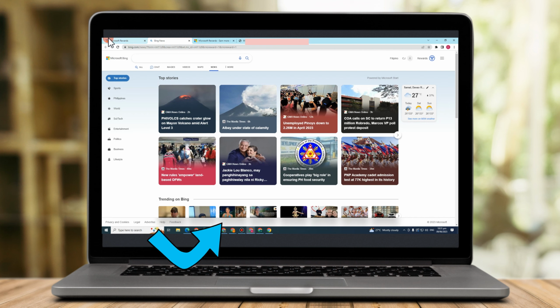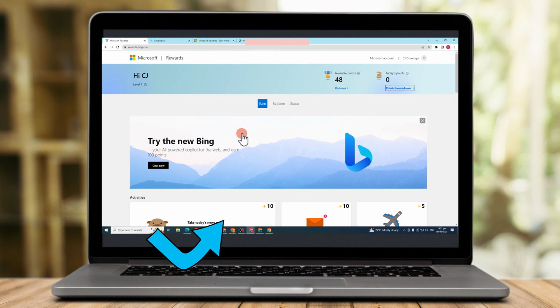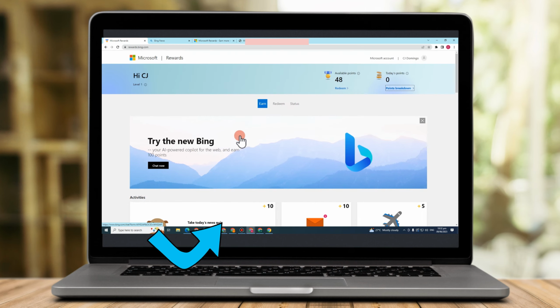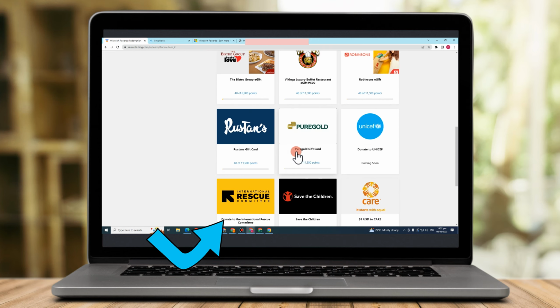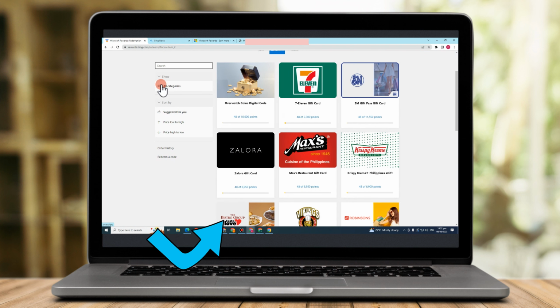So here are several ways to increase the number of reward points in your account. The Microsoft Rewards dashboard will display a number of activities when you first sign up for the program. There will be a number on each activity tile that represents the number of points you will get when you complete it. You can begin the point accumulation process right here. You will see a number of activities listed below the dashboard when you initially sign up for Microsoft Rewards.